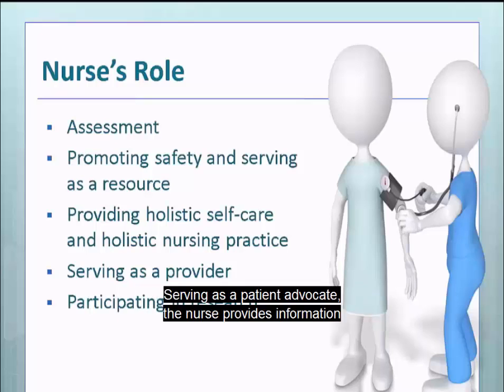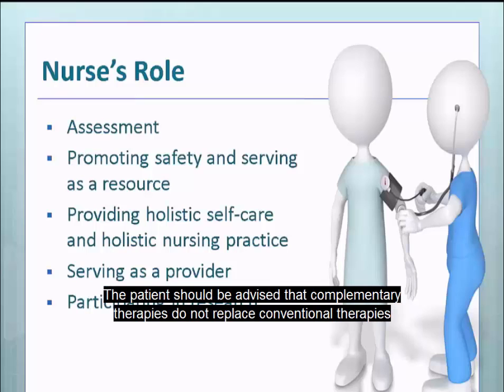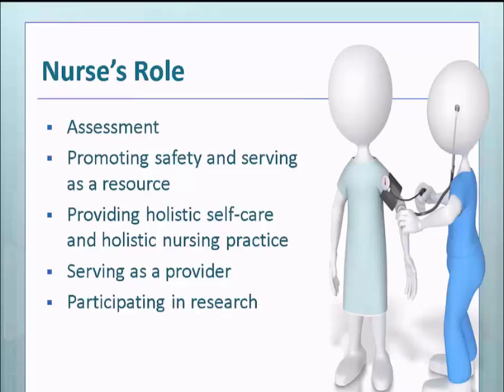Serving as a patient advocate, the nurse provides information on both conventional therapies and complementary and alternative therapies. Patients should be advised that complementary therapies do not replace conventional therapies but can often be used in combination.